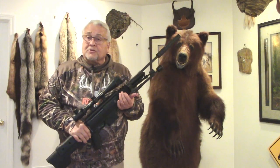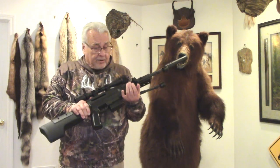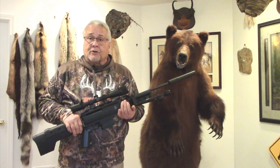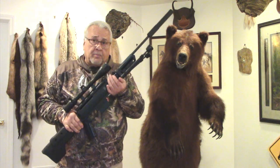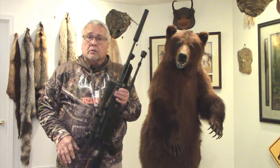This is actually a very special room in the house. It's our octagon bear room, actually. Today we're going to be shooting and learning a little bit more about this break barrel Black Ops .22 caliber air rifle. But before I get into that, and as long as I'm here in the bear room, let me just share a few things with you.